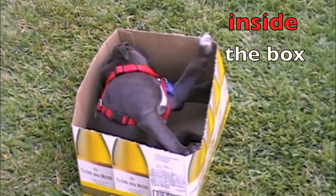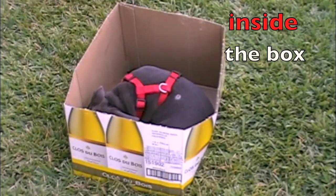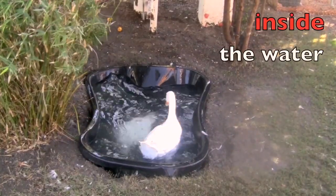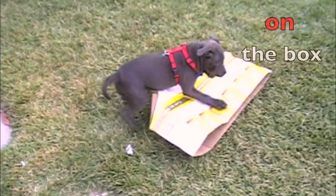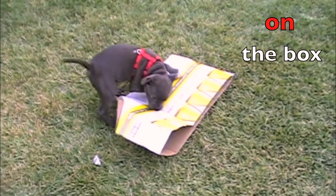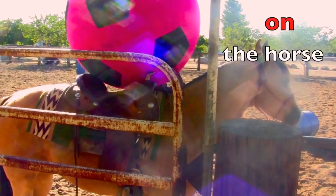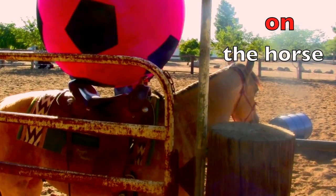Bella is inside the box, chasing her tail, boys and girls. Boys and girls, look at the geese swimming inside the water. Cute little Bella is on the box. And the hot pink ball is on the horse.